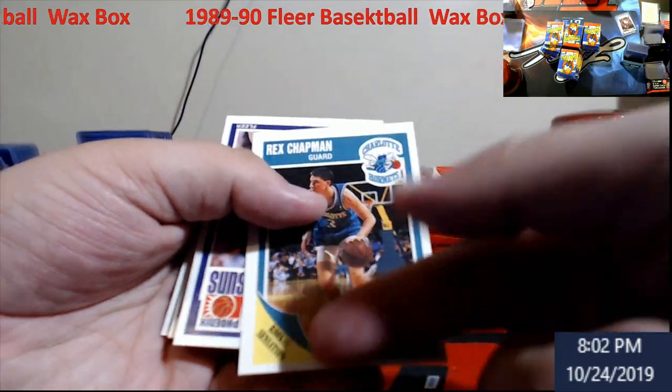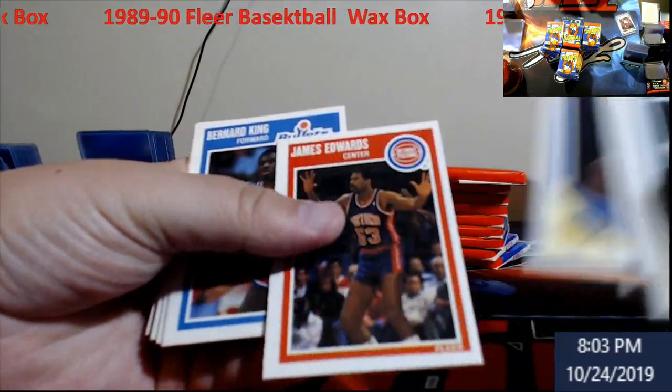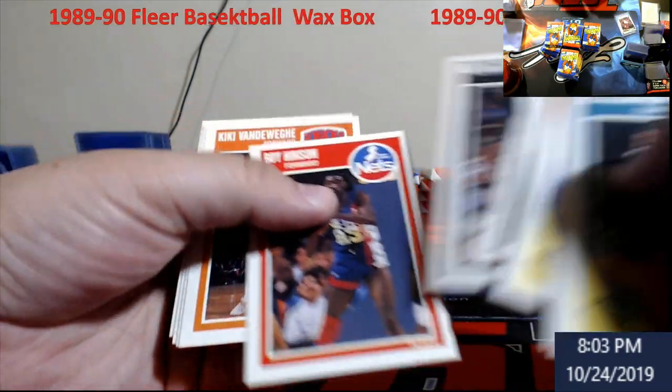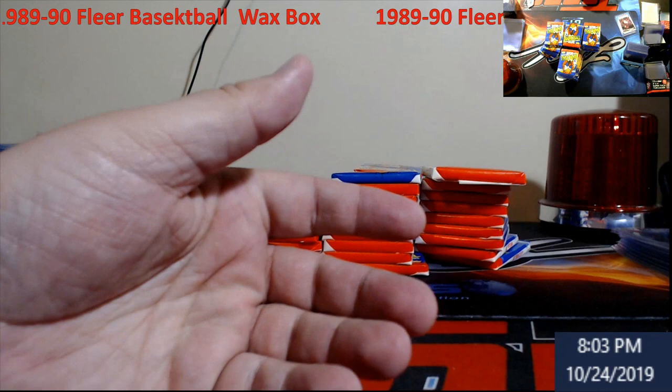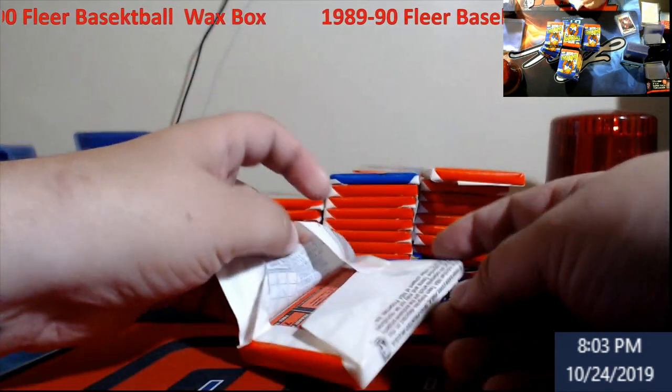As you guys can see, they have little stuff down here for rookie stickers. We're looking along like that for the Jordan. Pretty cool we got Jordan, though. I can't remember if it's one sticker a pack in this. I think it is. Yeah, there's one sticker a pack.